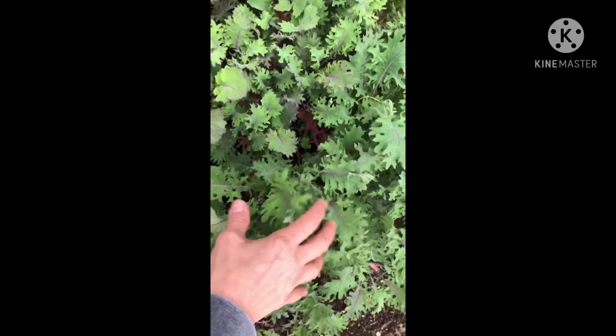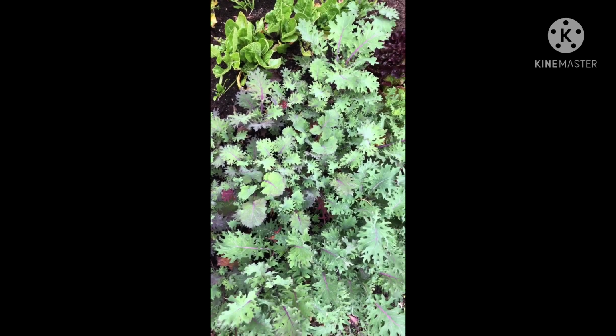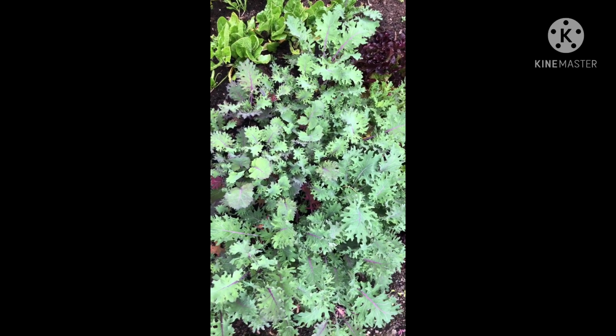This is last year's red Russian kale. You cannot kill this stuff, and it is so delicious. In fact, even overwintered, it's still delicious, and it doesn't show signs that it's going to bolt. So that's really good. I'm going to leave this in the garden.